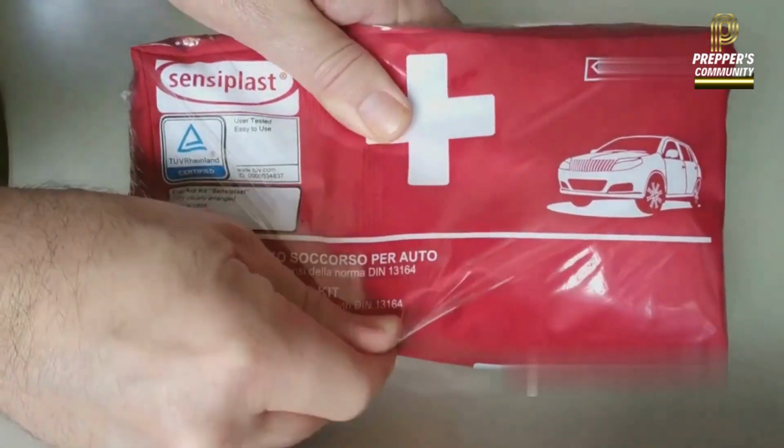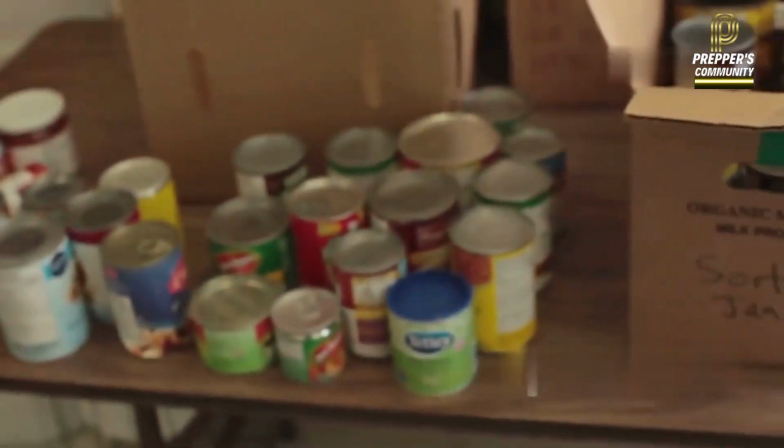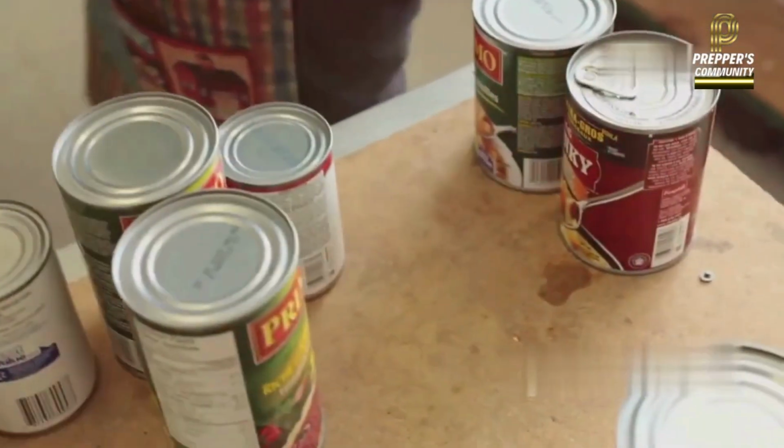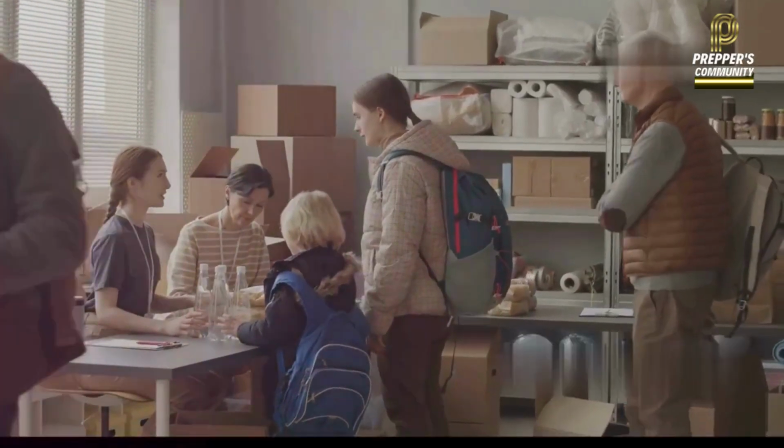Don't wait for disaster to strike before you start thinking about your emergency supplies. Take the time now to stock up on these dried foods, rotate your stock regularly, and ensure you have enough to feed yourself and your loved ones for at least 72 hours or even longer. Stay safe out there, and remember, always be prepared.